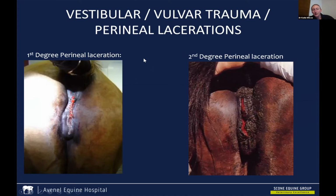Some trauma to the vestibule or the vulva is unavoidable at foaling, especially in maidens. So we classify these perineal lacerations by degree. The first degree just involves the vulval lips, so the skin and the mucous membranes, and as you can see, repair is essentially a cowslick, nice and easy. Second degree also involves the deeper perineal tissues and may impair the vestibulovulvar seal. So these are going to need a bit of rest before a more extensive repair is performed.